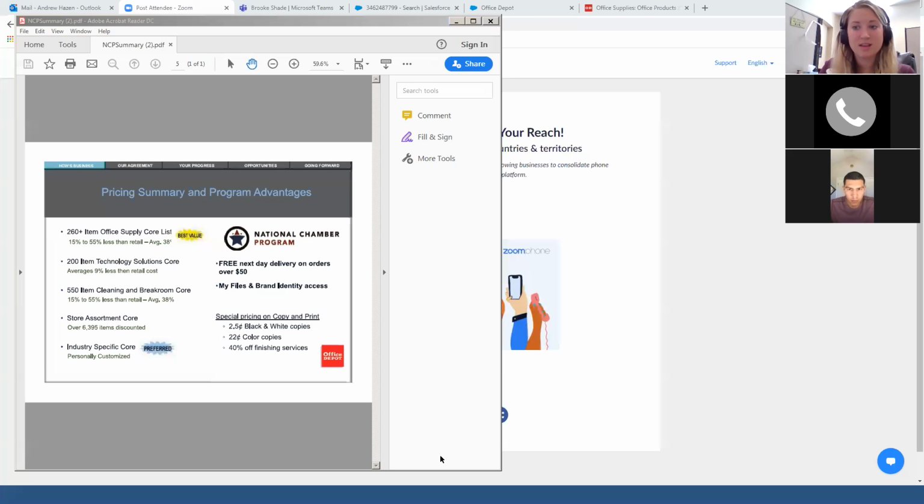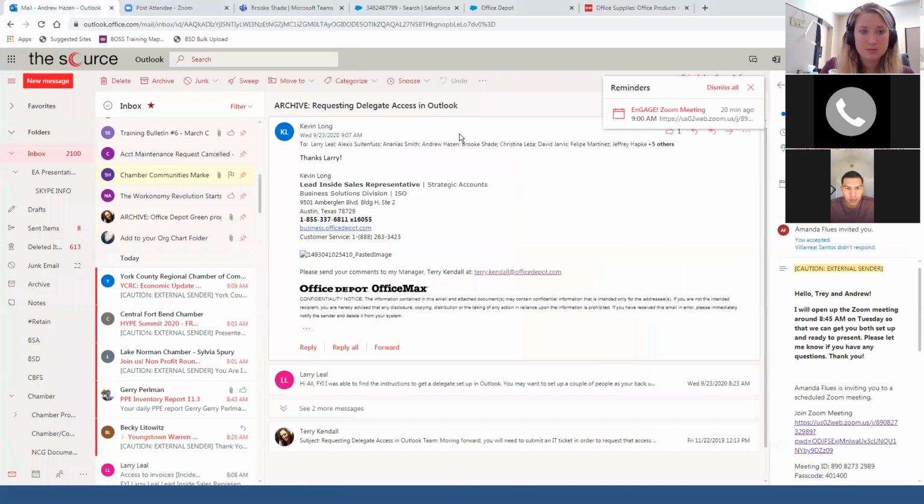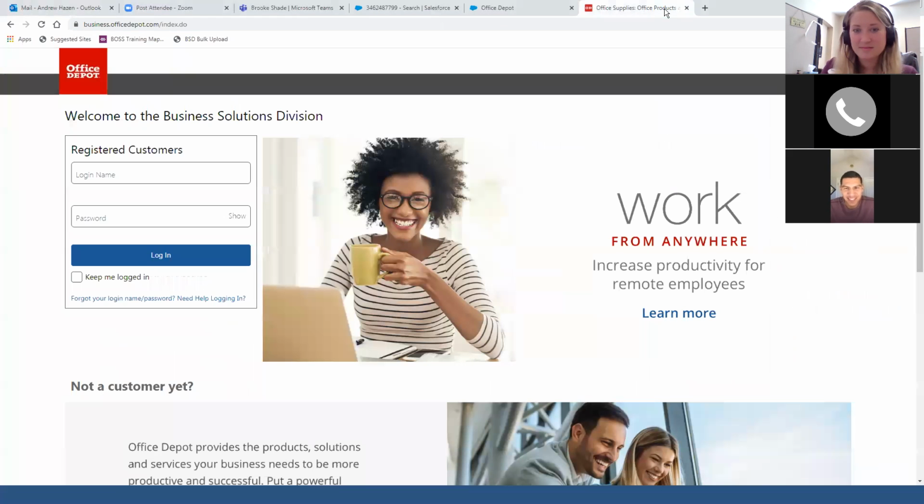We can't see the card. Sorry, it's not on the screen with the card. Let me see. It's not showing it here. You see it now? It is on the Office Depot login page. Okay. For some reason, it wants to. The computer's obviously not liking me today because I have it shown on my screen. Let's see if I can get.